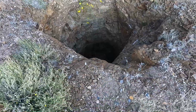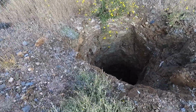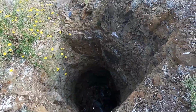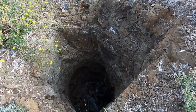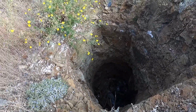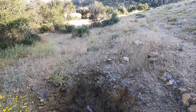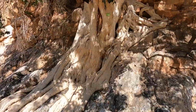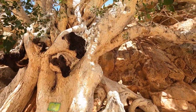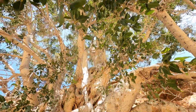I'm too scared to go too close because I just feel like I'll slide in. But I also want to see. Curiosity. Look at this. This ground is just rock. Wow. So there must have been a farmstead or something here. I mean, you don't do this in the middle of nowhere. There must have been something. So this here is the Namakwa fig.